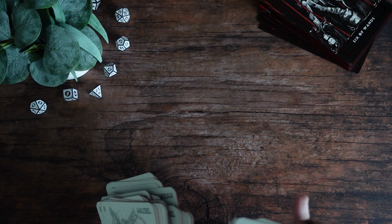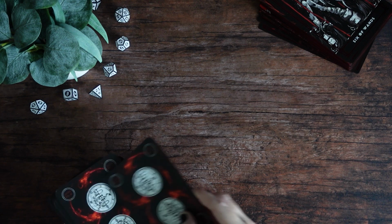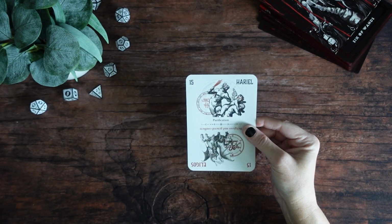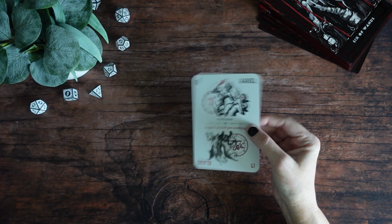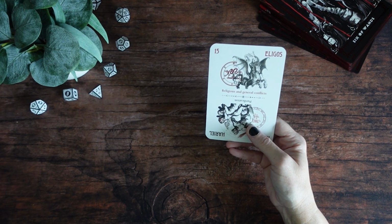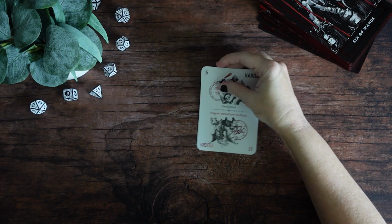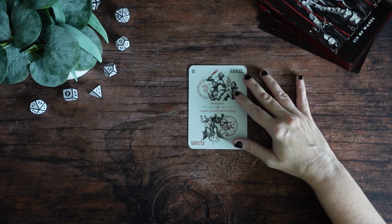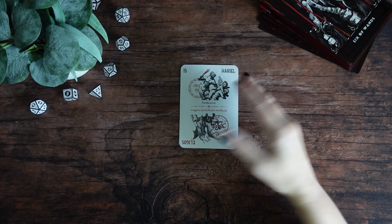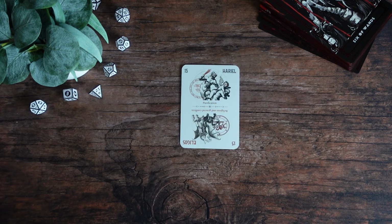So this particular deck features angels and demons. So one side is an angel, one side is a demon. You can get into the guidebook. There's great information in there. And I use that actually as my focal point. So we have Hariel as the angel with purification and Egelos as religious and general conflicts. So we have purification and conflicts. Now I generally will just pull it up however it came up. So I came up with the angel on top. So that's what we're gonna go with.